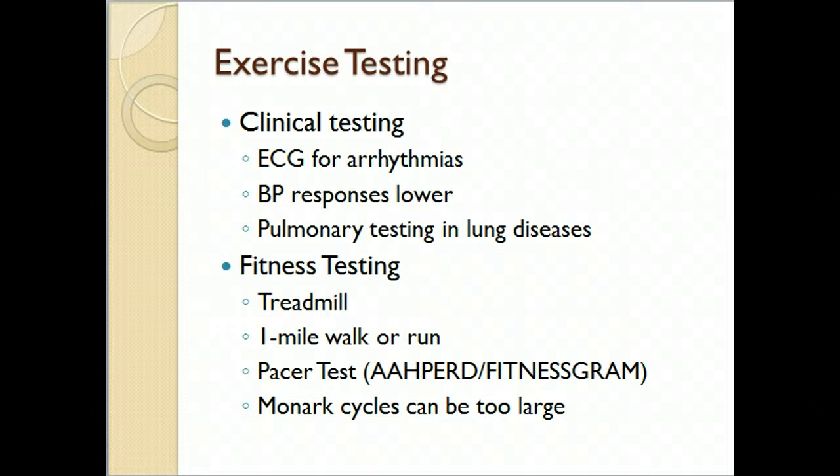Anytime they've had any type of heart surgery, there is an increased risk that they are going to have arrhythmias as a result of the heart being cut into. So that is a very real possibility. They also may have a lower blood pressure response, again, because of nerves being cut to the heart. And then kids who have lung disease may also have additional pulmonary function tests that are done with exercise. So they're going to exercise, have them use the inhaler, and then test them again.